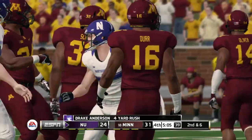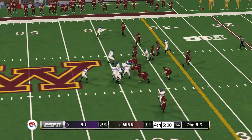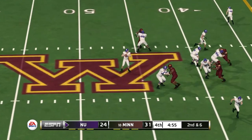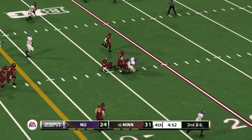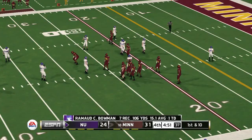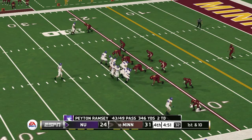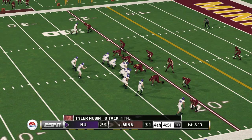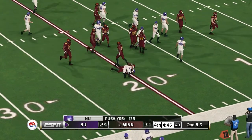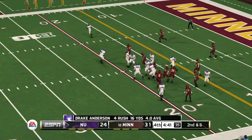Nice run up the middle. That makes it 7-6. Fires it out. And he's taken down around the 23-yard line. Gain of 15 yards. That makes it first and 10. He fights forward to about the 20. Gaining 3 yards. That makes it 2nd and 6.